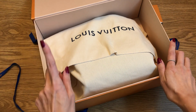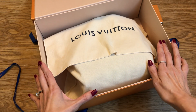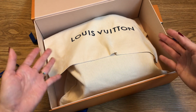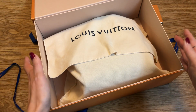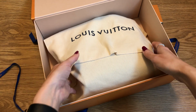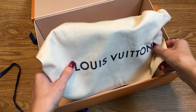Okay. By the way, I have to say, not to be anticlimactic, but anytime I do a Louis Vuitton unboxing, I sometimes feel like it falls flat because you open the box and then it's just like this beige, boring dust bag with nothing else. If you look at other boxes or packages like from Chanel or Dior or even Saint Laurent, they have a little bit more fanfare. So here it is. I just wanted to say that and get it out of my system.